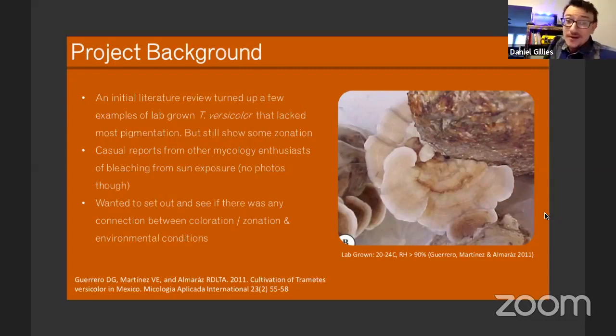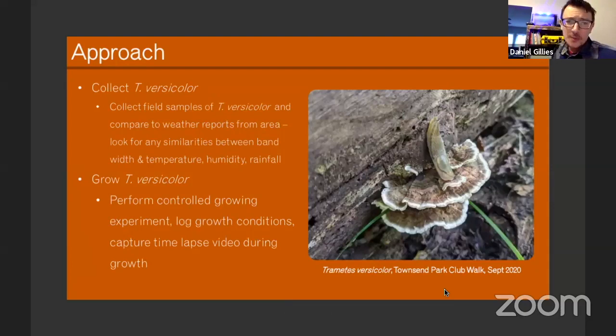So I wanted to see, is there any connection between the coloration, really the zonation, and environmental conditions? I wasn't going to be able to investigate why a color was a color. And there's a citation here at the bottom for that photo on the right. So my approach was kind of two-pronged. One, I was going to collect these turkey tails, and got another interesting photo on the right, a slug who'd gotten very interested during that same Townsend Park Club walk. Collect these field samples and then try to compare them to weather reports from the area, which I knew was going to be difficult from the get-go, specifically to look at the size of the band, number of bands, anything about the bands, and temperature, humidity, or rainfall.